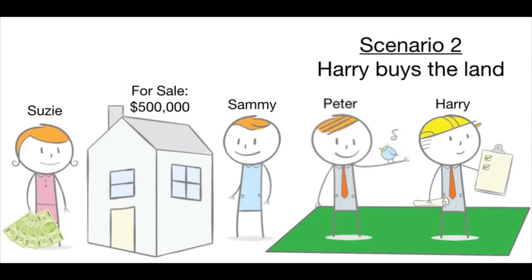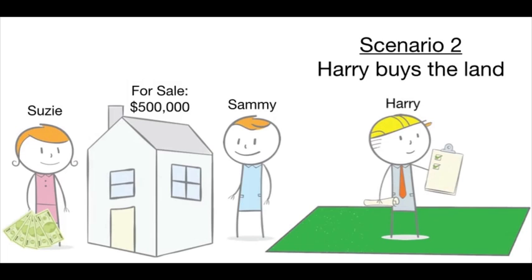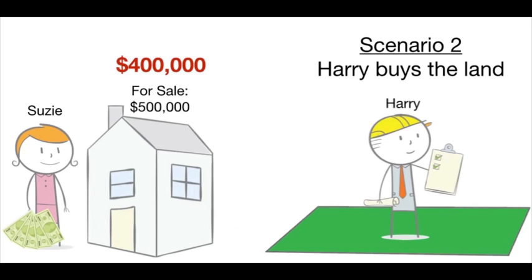In scenario 2, Harry buys the nearby parcel of land. This, of course, will decrease the value of Susie's home to, say, $400,000, in which case Sammy will not exercise his option to buy at $500,000, and he'll just walk away from the deal having lost only $5,000.